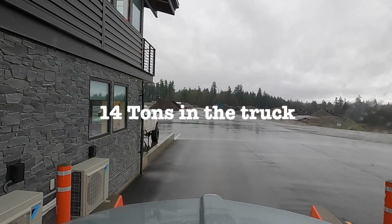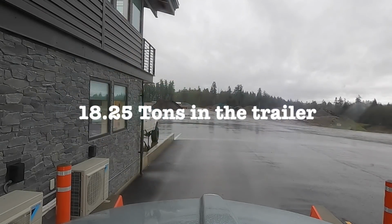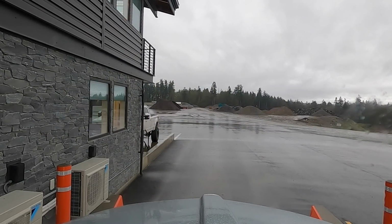When getting loaded at the pit, I would request 14 tons in the truck and 18.25 tons in the trailer. This way, we equal out to the 32.25 tons.